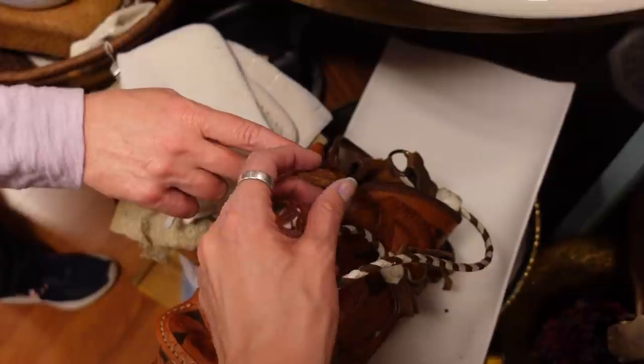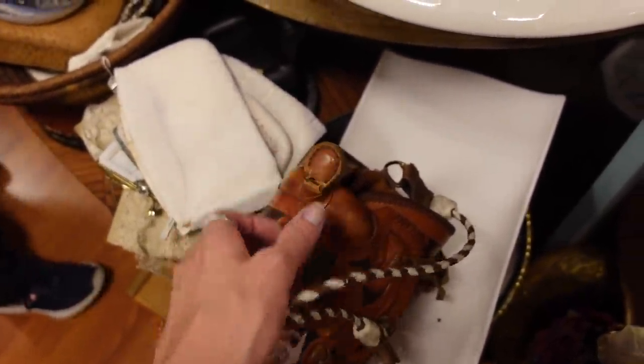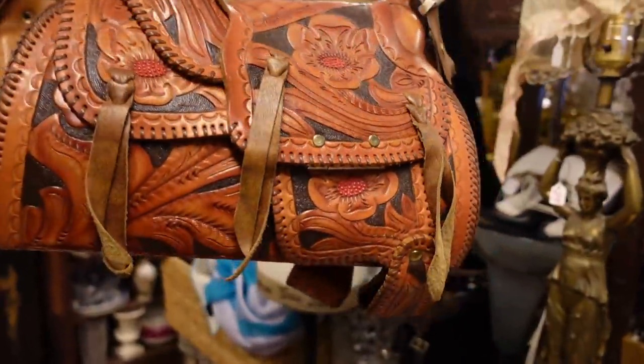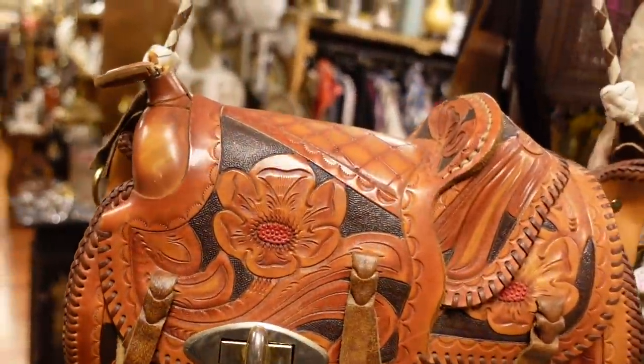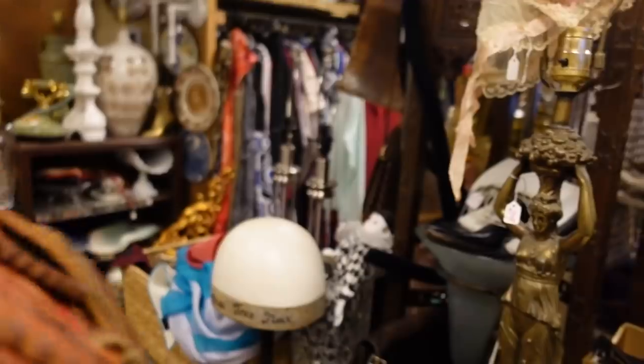This thing is broken. It looks like it had been glued once already. Yeah. I don't know if it's worth it. Is it worth it? Can that be fixed? I didn't look. I was picturing it like a saddle. I mean, that's a really cool purse. I feel like maybe that can be fixed. I might grab that. That might be my wild card for the day.